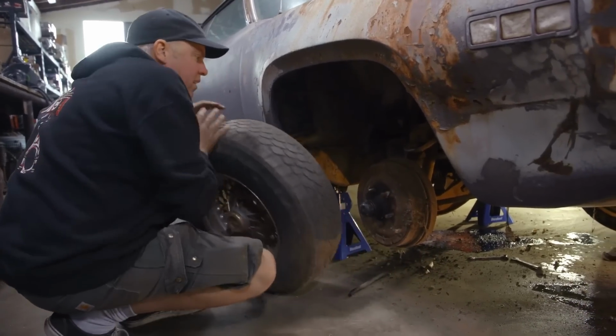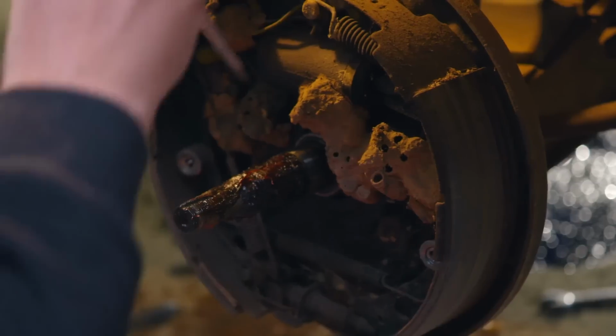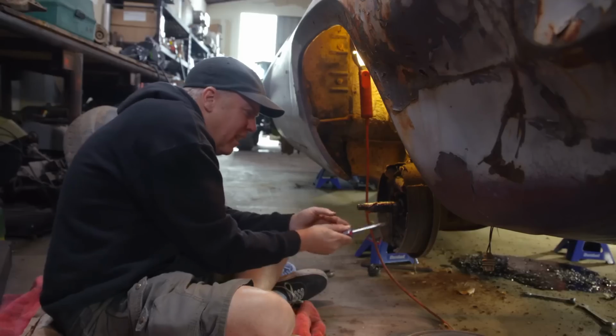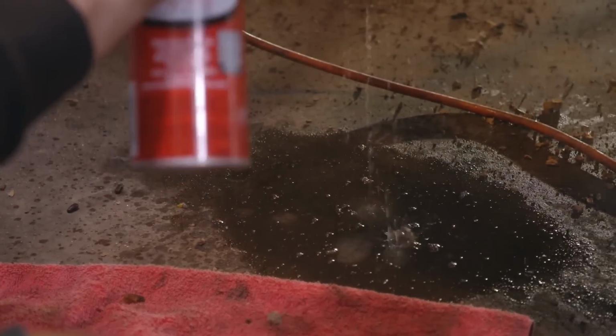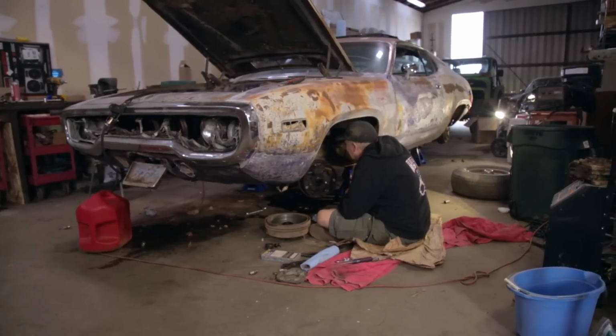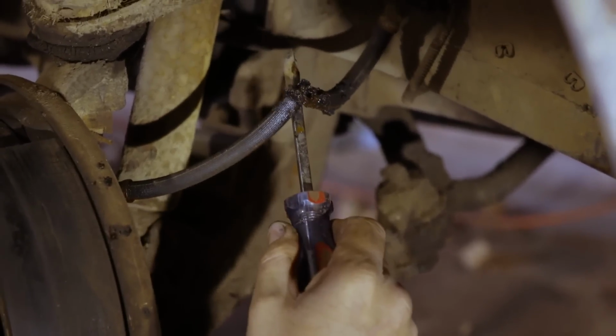Not be putting those back on. Other than the mud daubers, the brakes actually aren't that bad. I'm just gonna clean them up, lube them up, and get them going again here. This brake line is broken, so I'm just making it so that it's barely functional enough for us to go drive it.